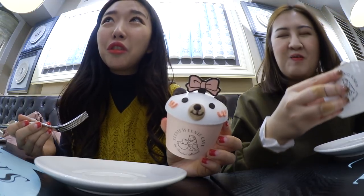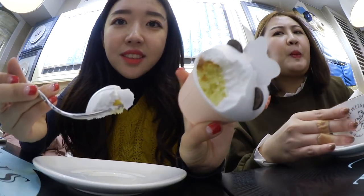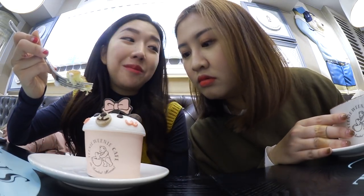Let's try it out. Oh, it's too cute. I can't. So cute. Inside, as you guys noticed, there's sponge cake. So let's try it out. I'm trying to get to the bottom of this and see if there's almond. Almond and strawberry jam. Okay, I understand why, because it's pink.